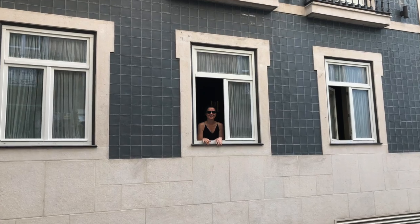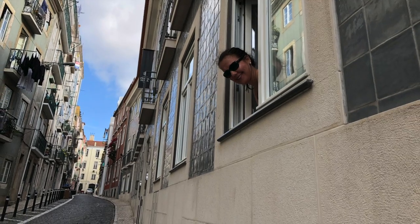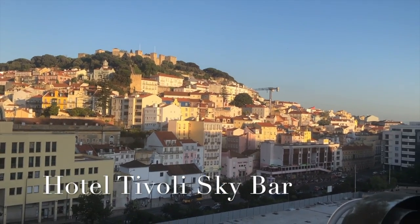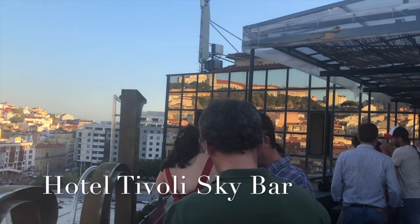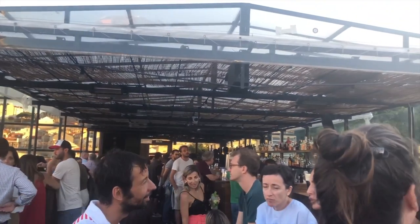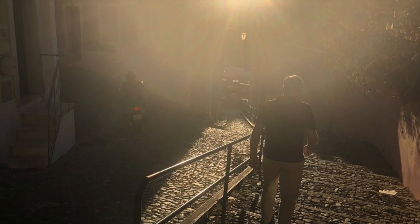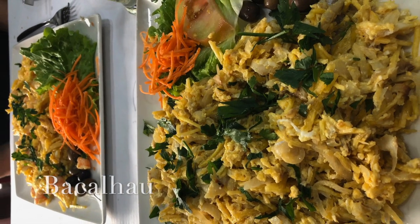This was the street view of our room. You'll get a glimpse of how narrow the road was. And on our first night, we sought out a hotel where we could watch the start of the sunset. From there, we went to our first meal in Lisbon, which was bacalhau, a typical meal made of cod.